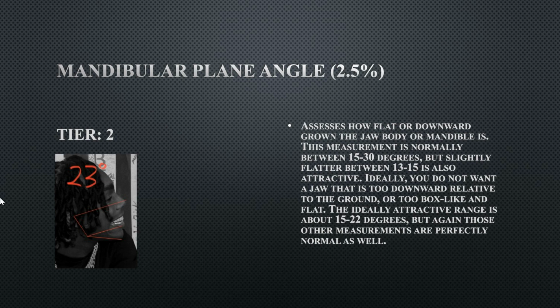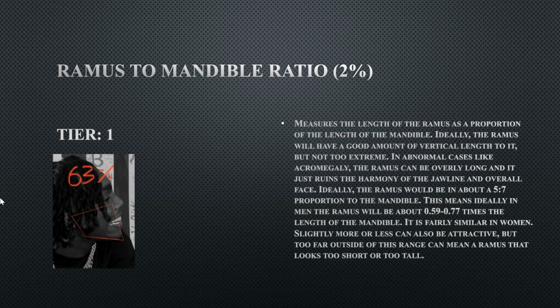And yeah, his mandible isn't really downswung, because usually if you have a very thin jaw or a very narrow jaw angle, you tend to have more of a steeper mandibular plane angle. So this tells me how skinny his head really is. His ramus to mandible ratio is a tier 1 at 63%. So this is the ramus length relative to the mandible length, and you want it to be at least 59% or higher.